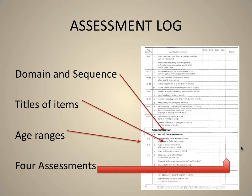This is a page from the assessment log, and each child has one. On the left-hand side of the page, you see the age range of the items, and then to the right, the items listed along with their identifying letter. And then there are 4 columns for assessment. In the initial assessment, you would use the first column on the left and then the 3 subsequent assessments.